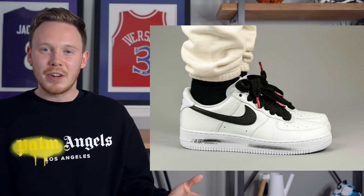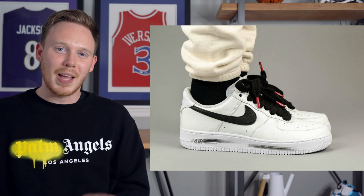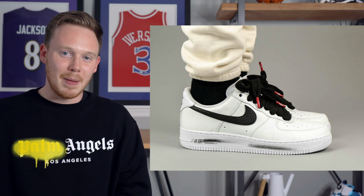However, you're probably going to have a pretty hard time doing that because the last collaboration sold out like that, and I think this colorway will also do the same thing.